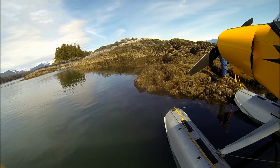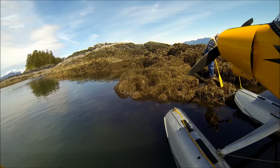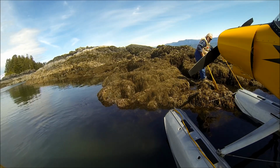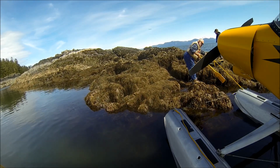It wanted to drift off on me, and I had to not get my foot tangled up in the rope and not fall on my face. Anyway, it wasn't the most agile I've ever been, but we made it without any serious damage. And like I said, we didn't damage the airplane at all.